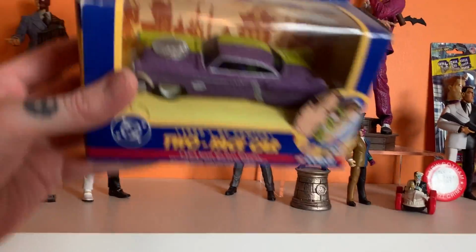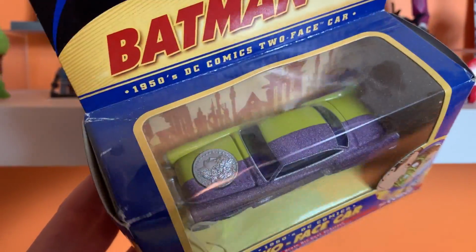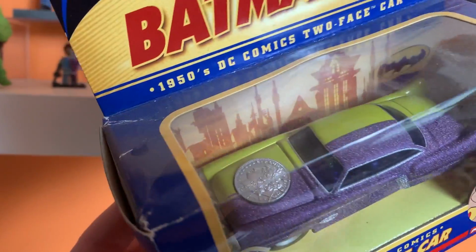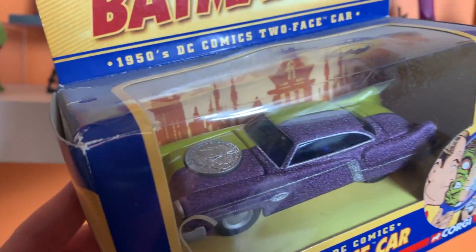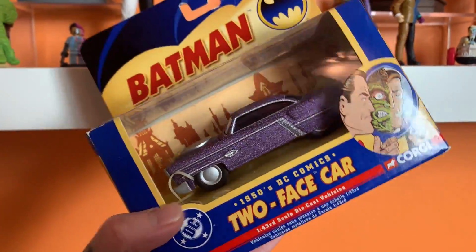Back here, I love this Corgi brand Two-Face car from the 50s. It's dusty too, sorry. But I just think that's really cool. The green and then the purple glitter on one side with the big coin on the front of the hood. I love that artwork on here.